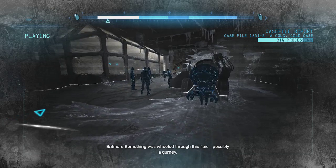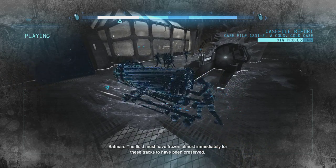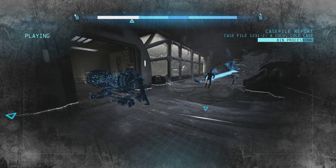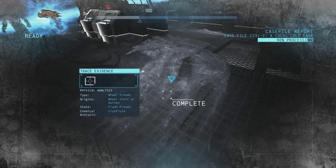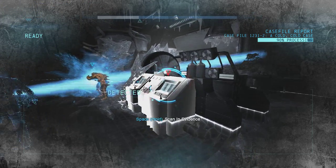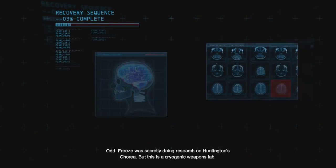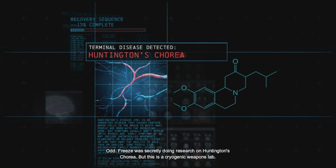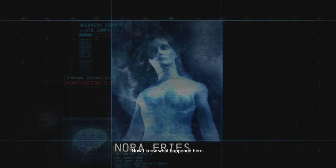Something was wheeled through this fluid, possibly a gurney. The fluid must have frozen almost immediately for these tracks to have been preserved. Freeze was secretly doing research on Huntington's, but this is a cryogenic weapons lab. The test subject was Nora Freeze. Now I know what happened here.